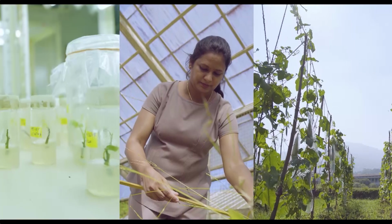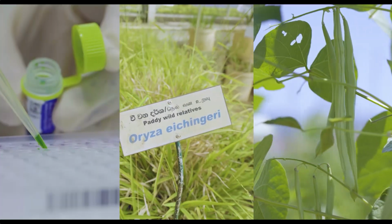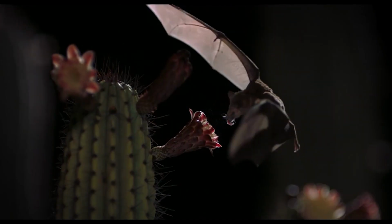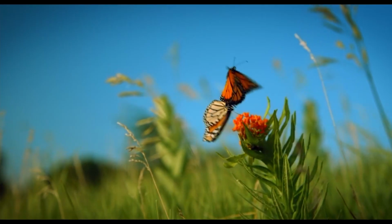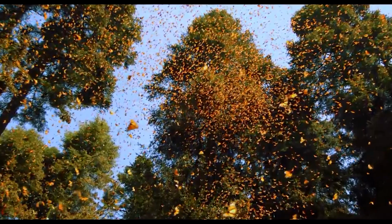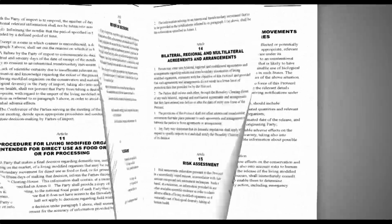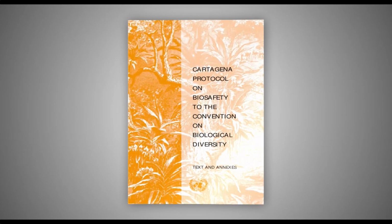Will there be any unintended impact to beneficial insects, change to the soil and its organisms, impact to wildlife or cross-pollination with wild varieties? GM crops are only approved if they are confirmed to be safe to humans and animals, and if the environmental risks can be managed. This is mandatory, especially for countries which are parties to the Cartagena Protocol on Biosafety.